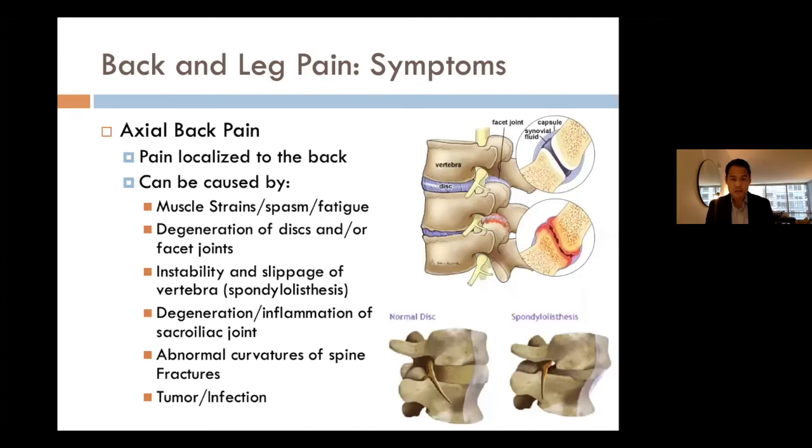So to break down the symptoms a bit further, we like to localize where the pain's coming from to figure out what the cause of the pain is. And so to start with, we'll talk about axial back pain, which is pain that is localized to the back. This can be caused by any issues with the muscles. It can be caused by degeneration of the discs or those joints in the back of the spine called the facet joints. It can be caused by any instability or slippage of the vertebrae. There's a condition called spondylolisthesis, which you can see down in this part of the screen, where the spine actually starts to slip forward and comes out of alignment a bit. Speaking of alignment, another cause are abnormal curvatures of the spine, such as scoliosis. Fractures can cause back pain, and then tumors and infection can also cause back pain. So these are all things that can cause pain to just stay localized to the back alone.